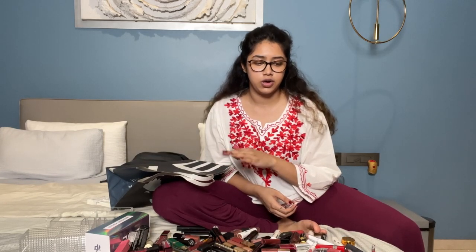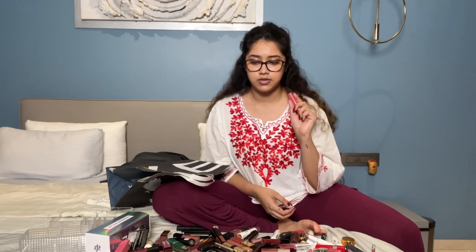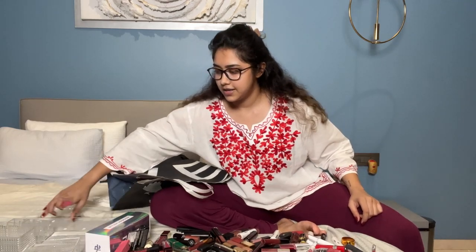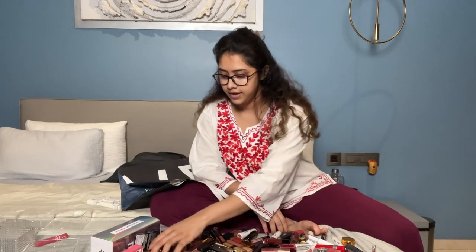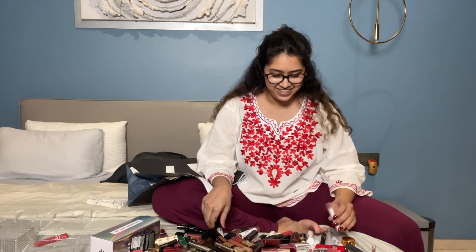Okay, I think I should make a second pile of products that I can give to other people or donate or something, because some of these are actually still usable. The ones that are not expired, I'm gonna do that. I'm gonna make a second pile here. This is the give to other people pile. Okay, great, making great progress.